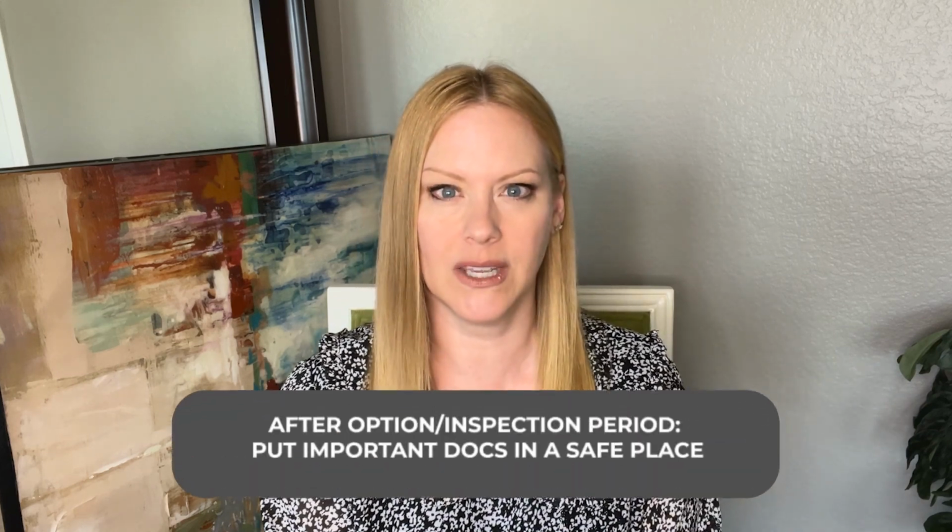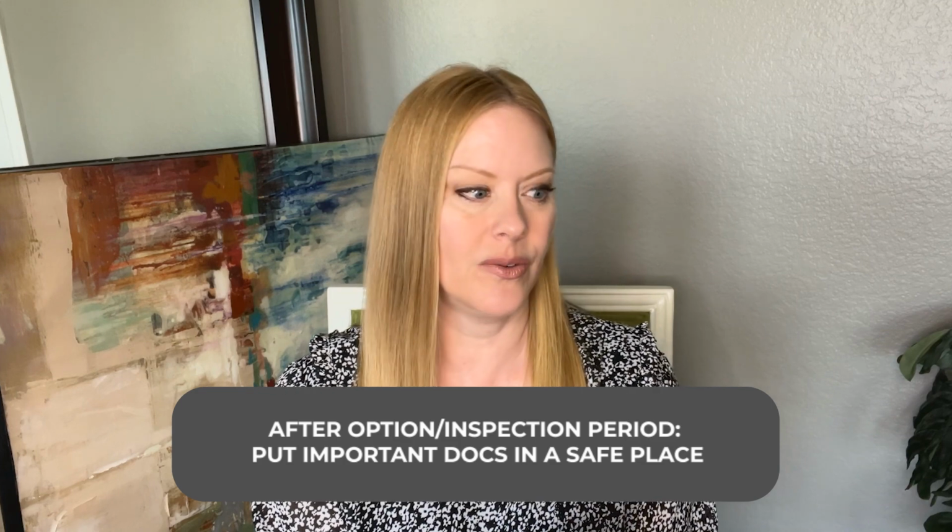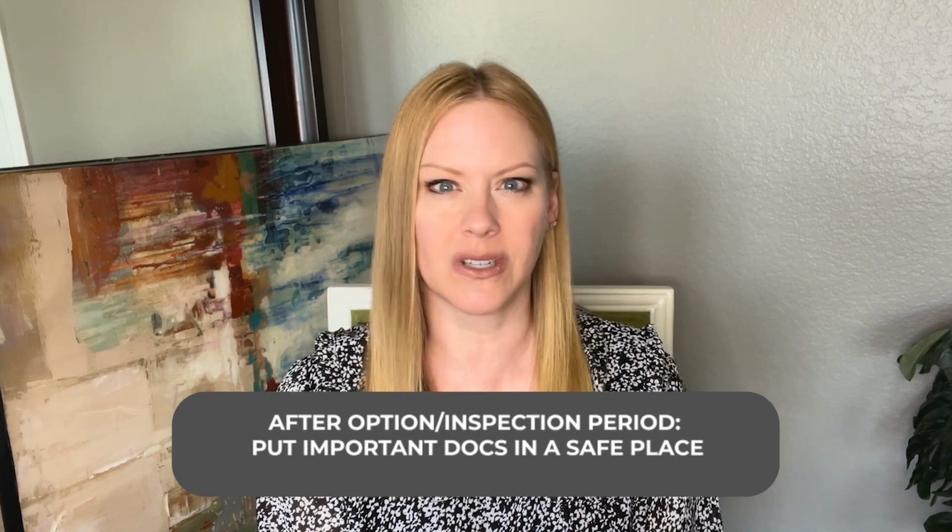You should go through your important documents, your medical papers, those sorts of things, and put them all in one spot. Get your important papers, your important records, and get them in one safe place rather than having them set up all over the house.